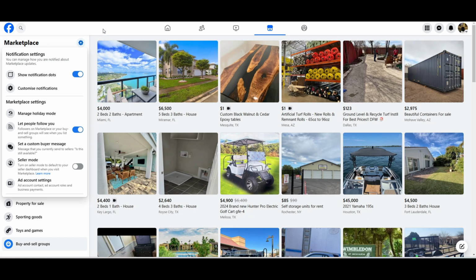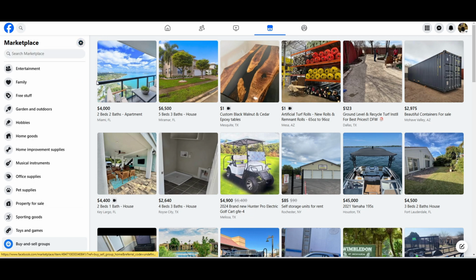So yeah, that's pretty much the 2025 wrap up. On mobile, it's going to be a little different, but they're keeping the same successful formula that they've always done here, and they're just tweaking and adding a couple new features here and there.